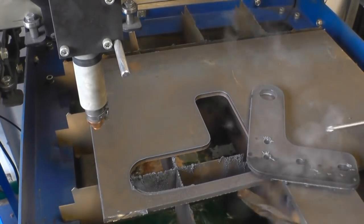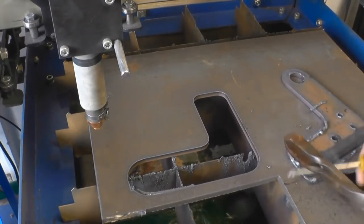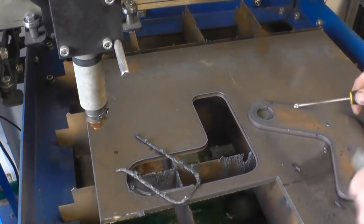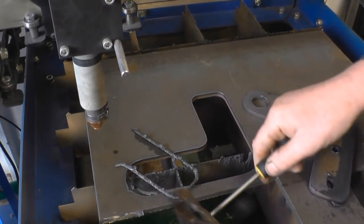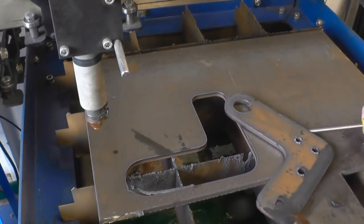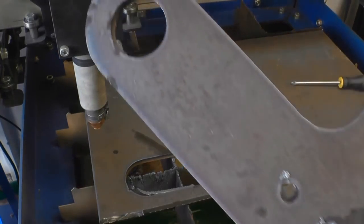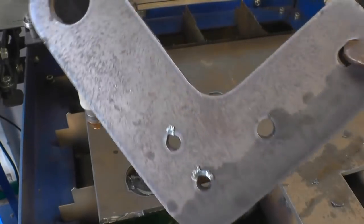It doesn't look too shabby at all, that. I mean, the holes could do with a drill putting through them, but it's certainly not a bad result.